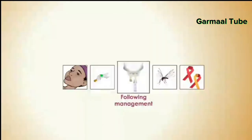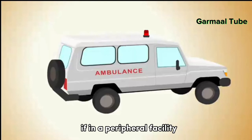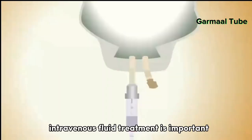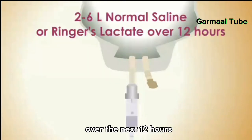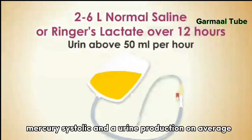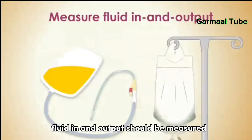Following management. Assess vital signs every half hour until stabilized. If in a peripheral facility, refer to a higher level of care if possible when stable. Intravenous fluid treatment is important. 2 to 6 liters of normal saline or Ringer's lactate may be necessary over the next 12 hours to maintain a blood pressure of at least 90 mm mercury systolic and a urine production on average above 50 milliliters per hour. Fluid in and output should be measured.